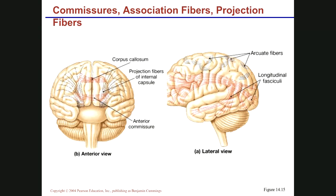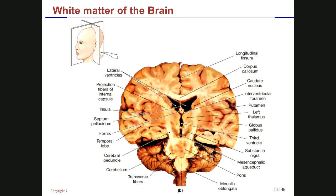Well, when you look at it, here you can see three different types of white matter. Again, they're all tracts, bundles of axons, but they're running in different directions. We have commissures, association fibers, and projection fibers. Here's a frontal section of the brain, and look at all the white matter in there. That white matter is connecting the gray matter in different areas. Again, it's just wires running from here to there. It's areas of communication.